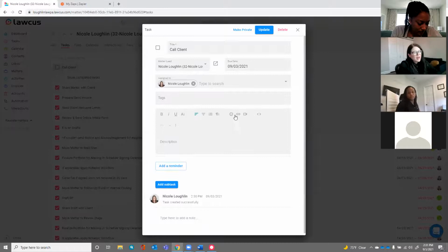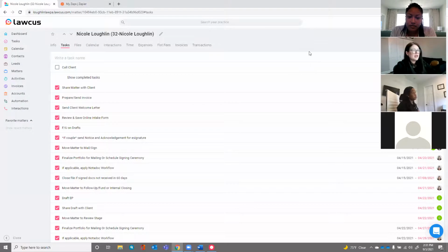But quite frankly, because I have so many tasks generate at once, sometimes it's tiered based on different things. But a lot of the time when we're converting a file, it's going to generate a lot of tasks. So my team isn't so task centric. We're not looking at tasks every day. We're more following the matters.